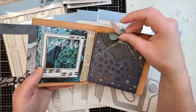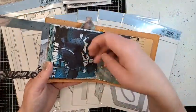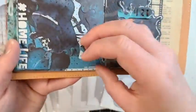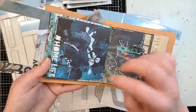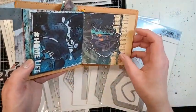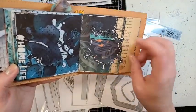There's another pocket that's really fun because it's got this kind of holey effect. And then this one here is a big splat die. I don't even know if you guys can see all the details, but there are some images that'll get tucked in here. Here's another one of those borders. There's a film strip border. Can you guys see that? And there's a big splat.